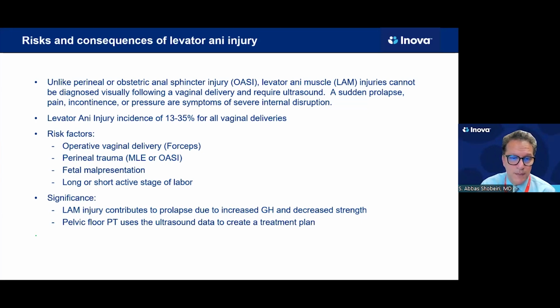And these injuries are important because even if they're partial injuries, and if you don't have prolapse short term, they would predispose you to prolapse long term, and short term you will have genital laxity, vaginal laxity. Our pelvic floor therapists generally use our ultrasound data and our feedback to create specialized treatment plans for our patients.